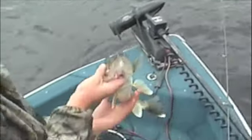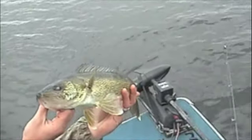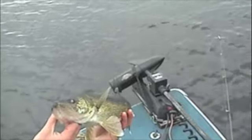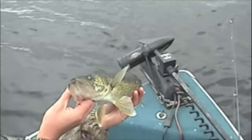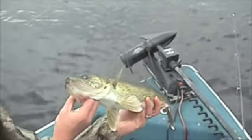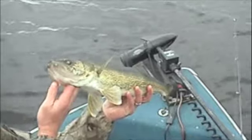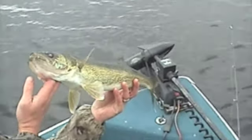So here about 7 o'clock, just trying for that evening bite. Oh, I'd say about a 21-inch walleye. It's real rocky. I was dragging along the bottom and I thought it was just a rock, so I let it sit for a minute and I felt him tug again, and boy, he must have been hungry. Do a little digging out here, but that's a nice fish out here on Elephant Lake.